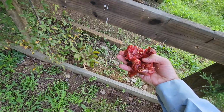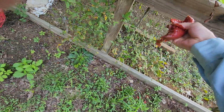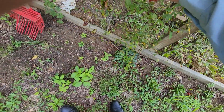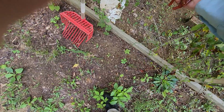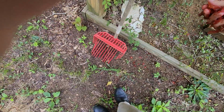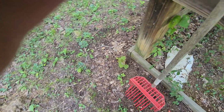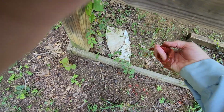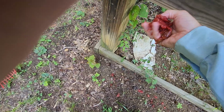And there are tons of seeds in this thing. So we're getting tons of seeds all on the ground right here. I'm just giving it a good squeeze and letting them just all fall out all through here. Uh-oh, something's in the way. Let me move that out of the way. Okay. Back to the business of squeezing the old yucked up tomato.